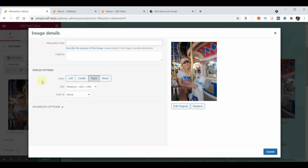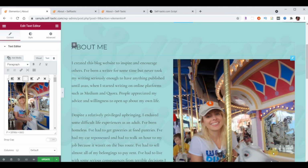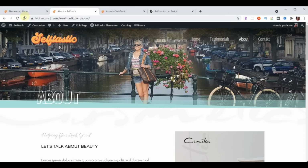We'll click the pencil. For the size, I'm going to choose full size. If you wanted to add a link, you could add it there. We'll do Update. And it wraps nicely. Let's hit Update. Go back to our page. Hit Reload.